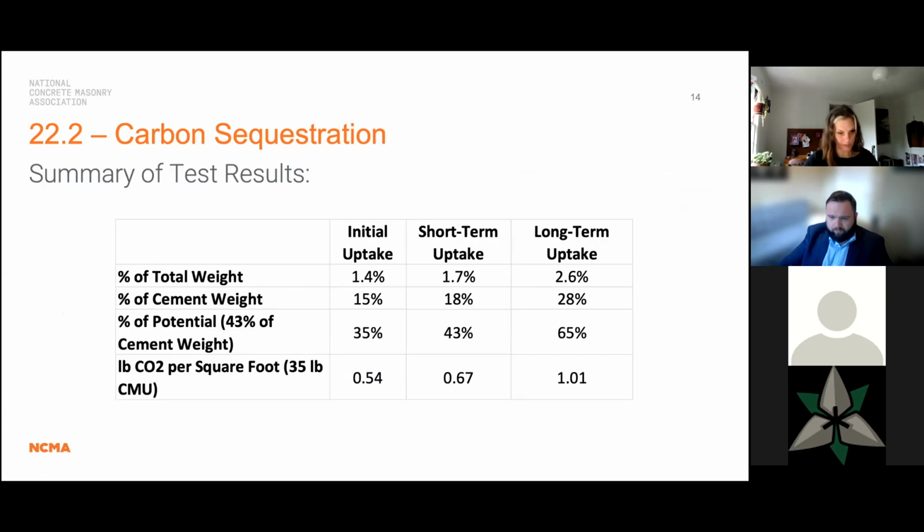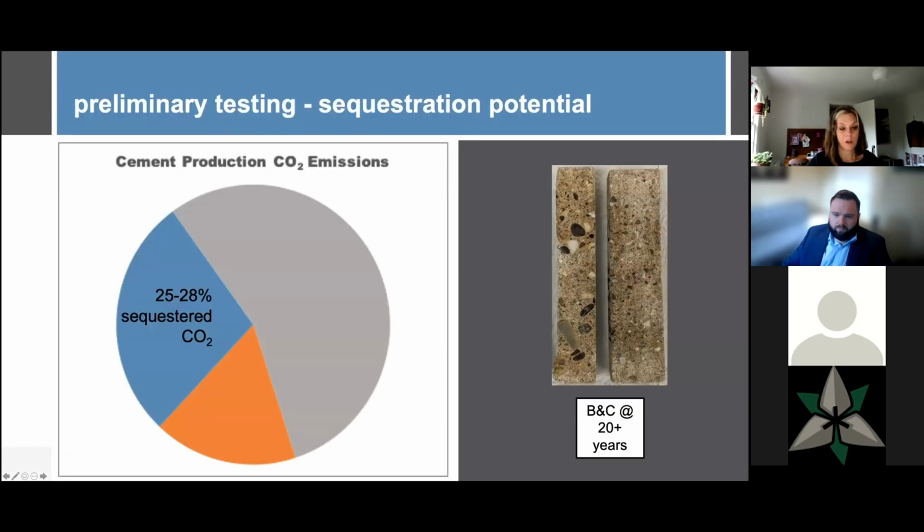And this is a summary of some initial testing. So based on that potential of 43%, right? That 43% was the part of the pie chart that was due to the chemical reaction, CO2 given off during the chemical reaction. Initially, we've got 35% of that 43. Short term, which I believe was about 4 months, is 43, and then long term, which was that old block, is 65%. So this block here that had been out in the yard is showing 25 to 28% of the whole sequestered CO2.